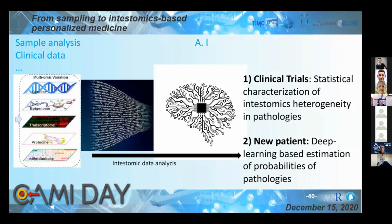And of course, once you have identified these new biomarkers, you come with a new patient and the sample of his or her intestine will give access to a new biomarker for the pathology. So this is why we call it intestomics, because it means that we combine all sorts of multi-omic information about the patient. Next, please.